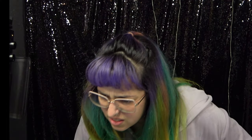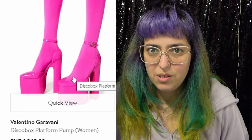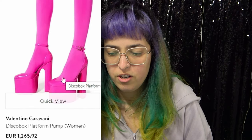What is this? What is this? Oh, hell no. It's a balloon. It's a freaking balloon. Why, though? My obsession at the moment. The Valentino pink whatever. These pumps are... I can't. I just can't. This is what the big designers are doing. That's kind of depressing, to be honest.